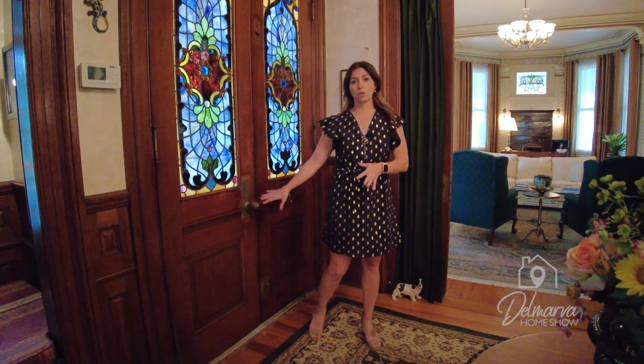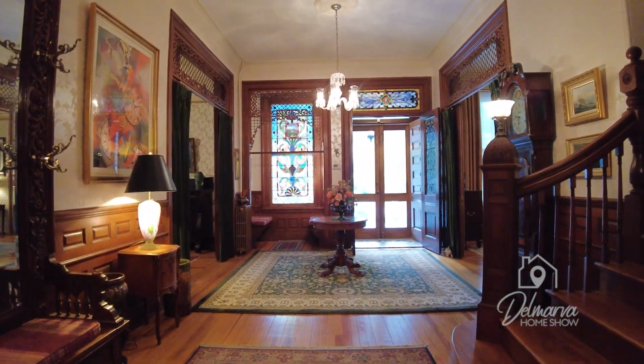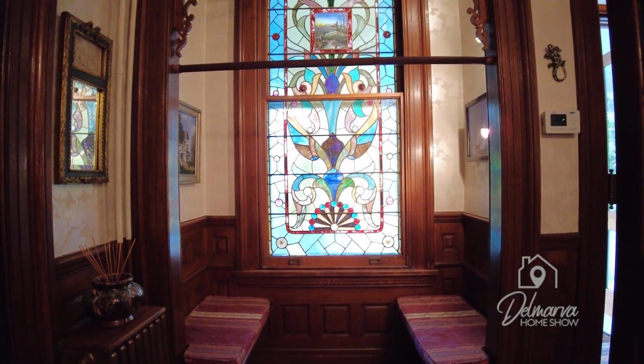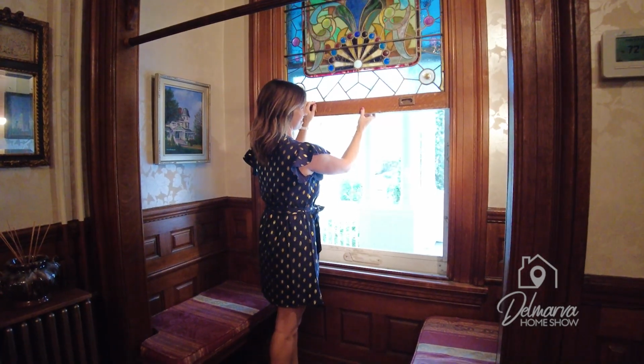Stepping in your front door, beautiful double doors with stained glass on them. We're going to see a lot of stained glass in this historic home. Here's another window right here, a large stained glass window, and you'll see that there's hand painted pictures also in the upper part up there. And these windows can still go up and down.